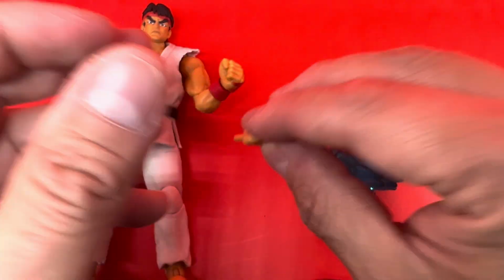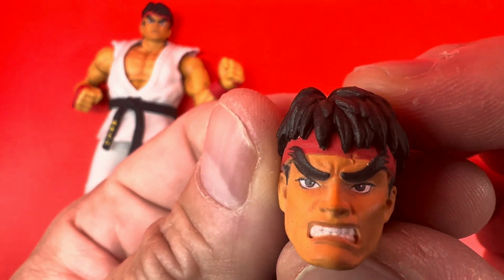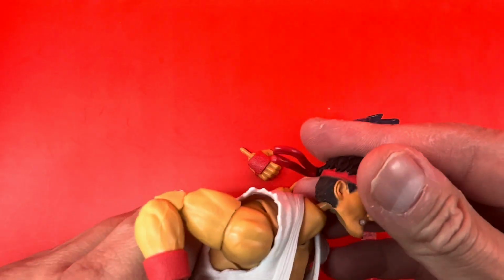Really neat. And his other face sculpt, which looks really mean. Yeah, he has some eyebrows on him for days, dude. That's insane. So let's see how this looks. Oh, they're easy to remove too, which is really cool. That helps a lot.